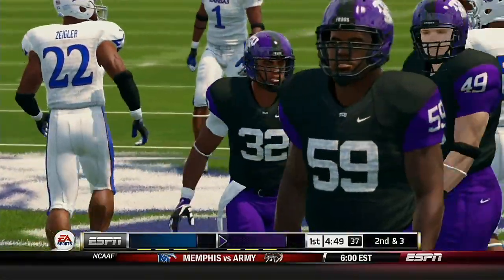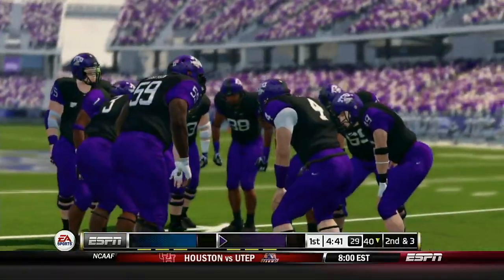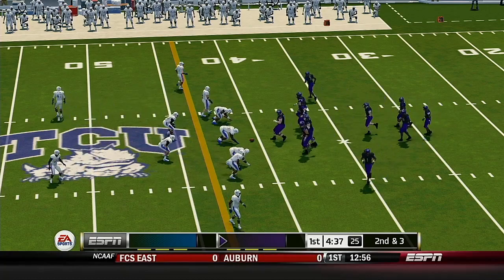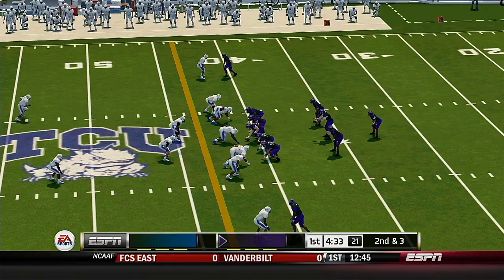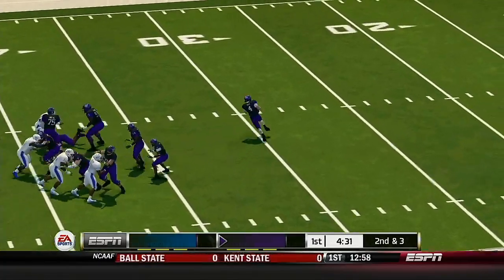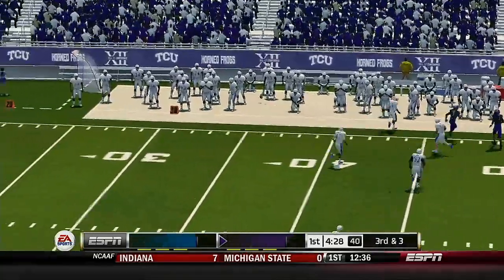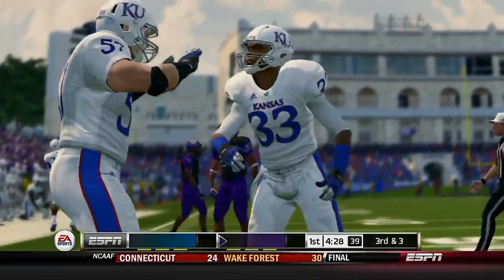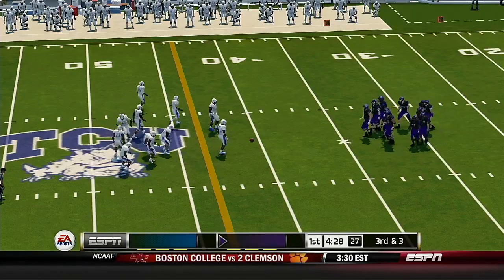The halfback option is good for 7 yards. They need about 3 yards to get the first here on second down. Thomas on play action. Johnson's the intended receiver on the play. That makes it third and three.